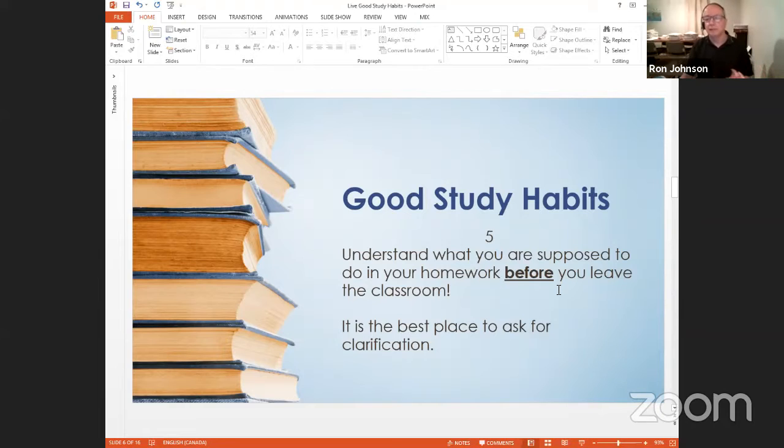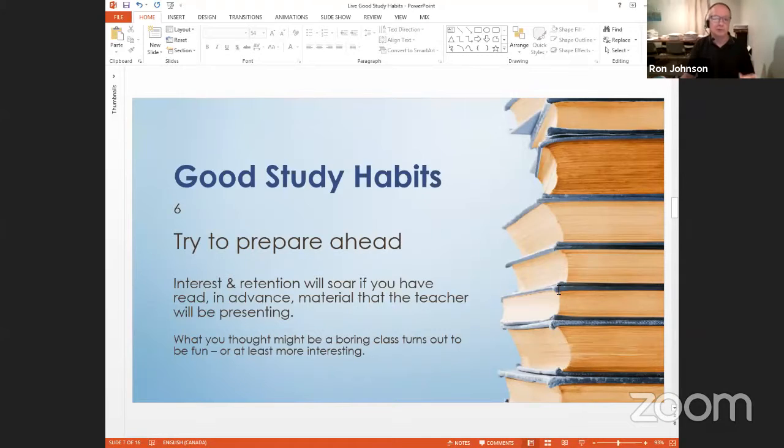Normally it would be in the classroom. Right now it would be online probably. It could be in Google Classroom. It could be an email you have, but check with your teacher to know what you're doing. You need to know what you're supposed to do before you get started.